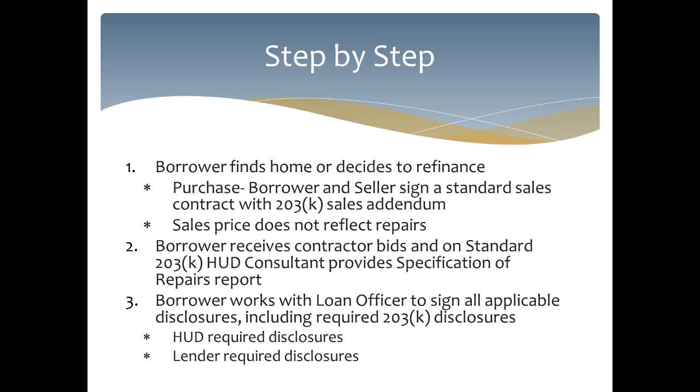So let's talk a little bit about step-by-step guidelines. Your borrowers are going to find a home or they're going to decide to refinance, and on purchase loans, your borrower and seller are going to sign a regular standard contract for your state, but there has to be some type of addendum identifying that it is a 203K loan, and your sales price is going to be the sales price. You're not going to put any repairs on the sales price. Your borrowers are going to work with your contractors on the Streamline loans, and if they are going the route of standard 203K, they're going to work with a HUD consultant who's going to provide your work write-up called the Specification of Repairs Report. That's going to list all of the repairs that are going to be required.